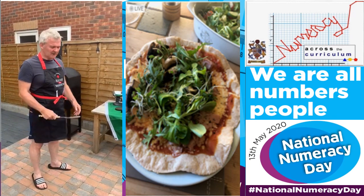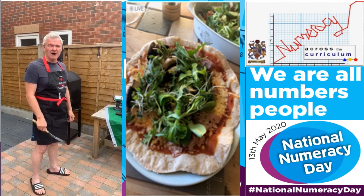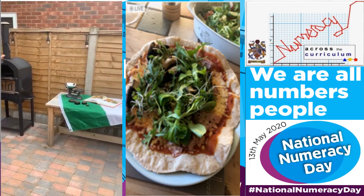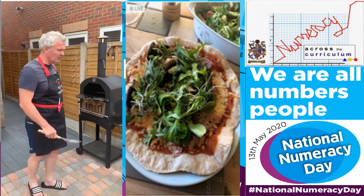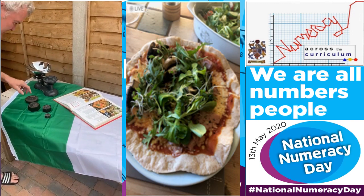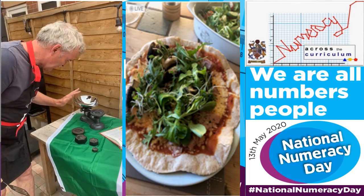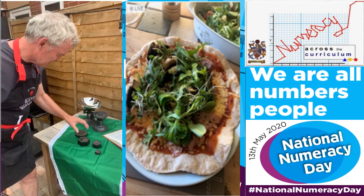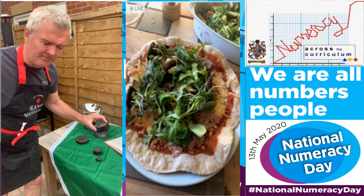For Numeracy Week, I'm just going to talk about converting units. My auntie is Italian, and I think through her I really enjoyed making pizzas, and I've got a really old Italian book here. And it says, in my best Italian, that the flour you need is 2.2 pounds. I think that converts to, if I'm not mistaken, a kilogram.